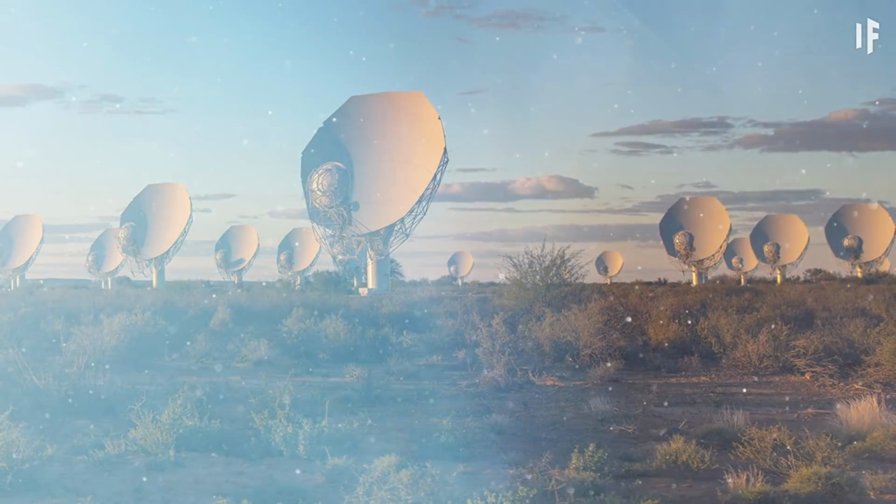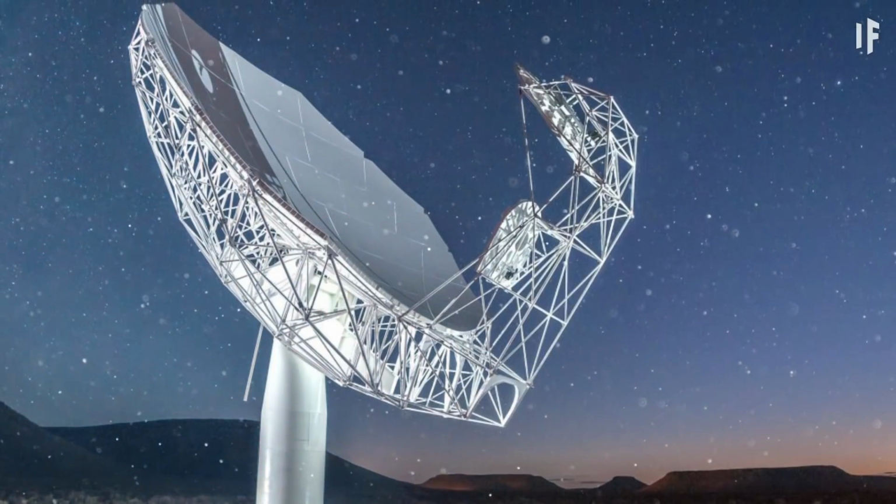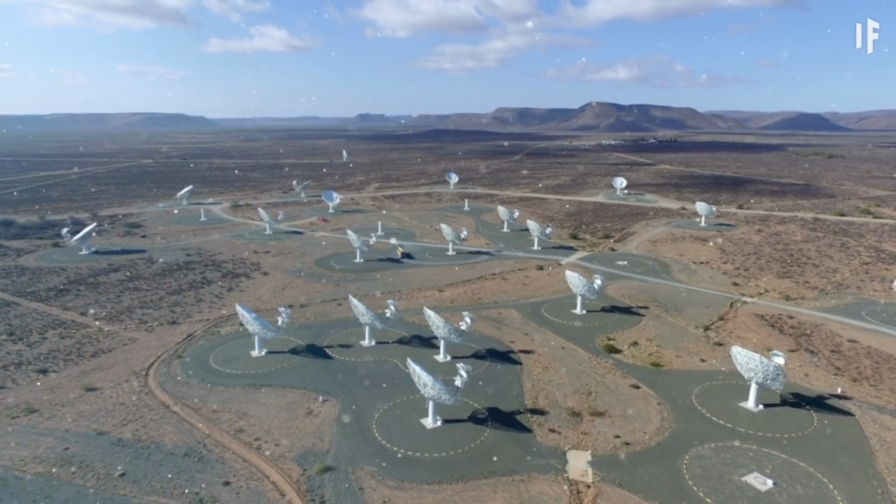And the Breakthrough Listen program, with a new radio telescope that just got built in South Africa, we're going to be able to observe 1 million nearby stars for radio technosignatures, which is a factor of 1,000 times more than we've ever been able to observe before.